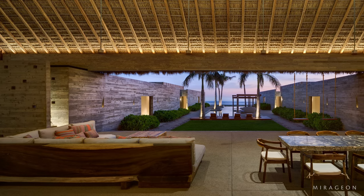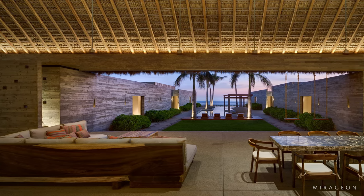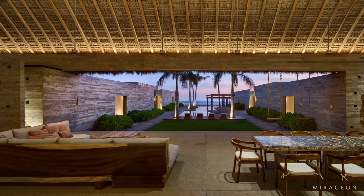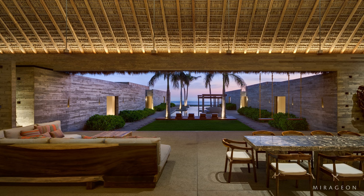The house is also strategically elevated 5 feet from the ground to avoid floods from the well-known Mar de Fondo that often affects this area of the Puerto Escondido coast.